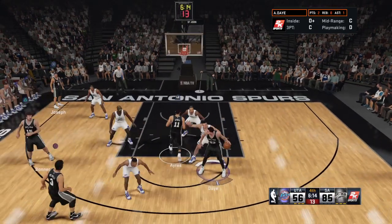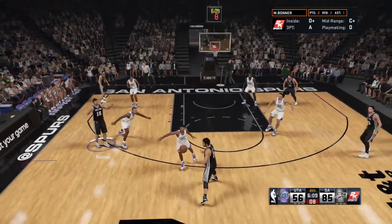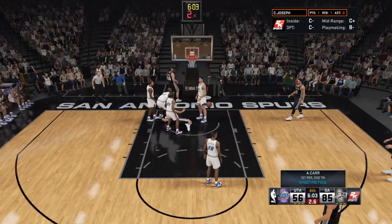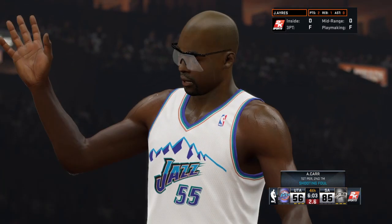Here's Ayers. Day kicks to Ayers. Nice ball movement by San Antonio. Here's the screen. Joseph with the ball. Picked up by Davis. Well, shooting a lot of free throws is a hallmark of the league's top scorers.